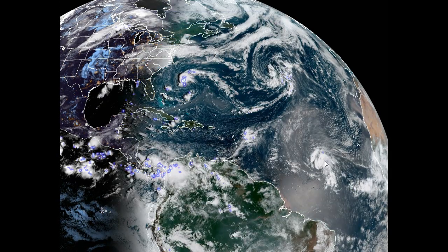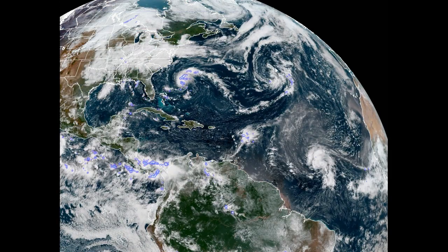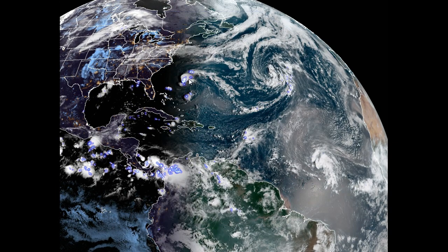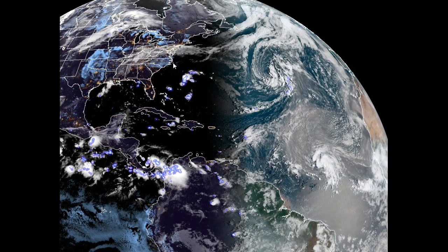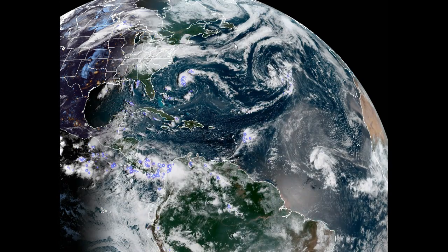And once again, here is remnants of Kirk. We have leftovers of Leslie, and then a potential tropical depression spinning up to a tropical storm strength and then working its way off the coast.